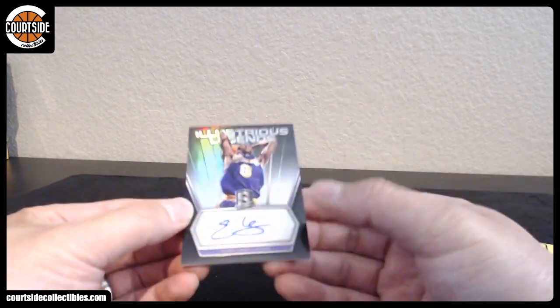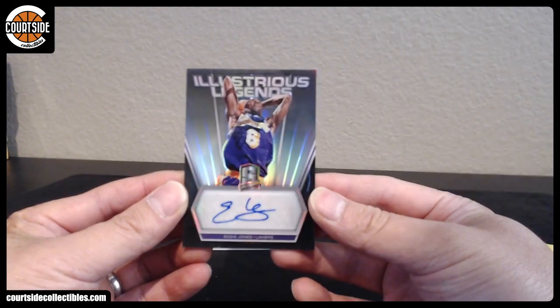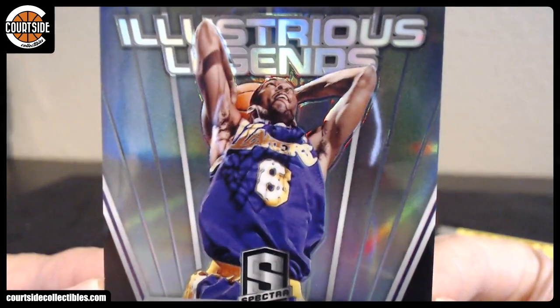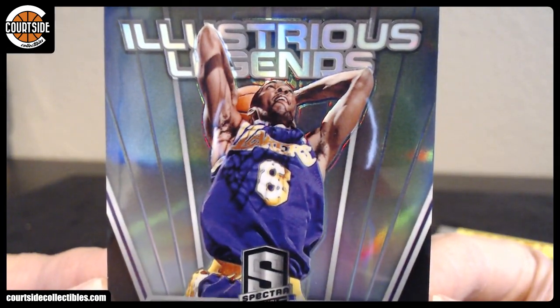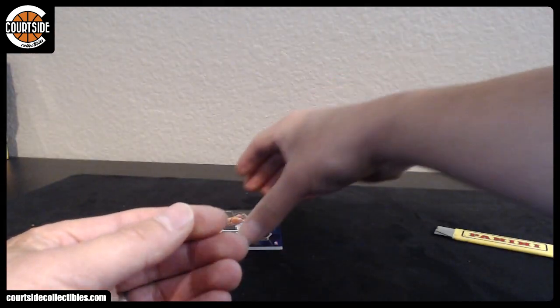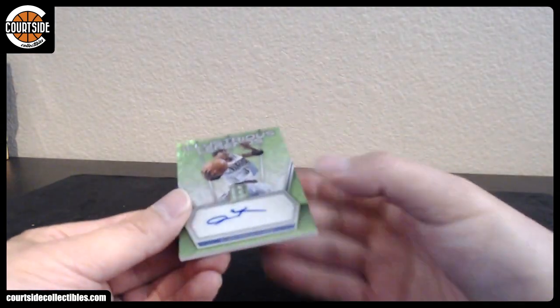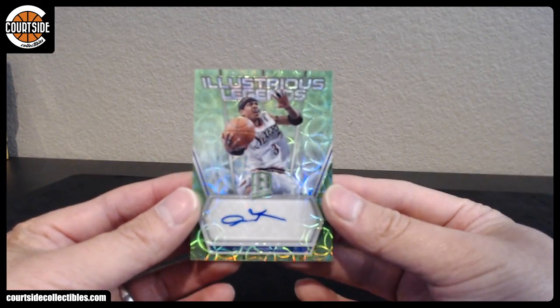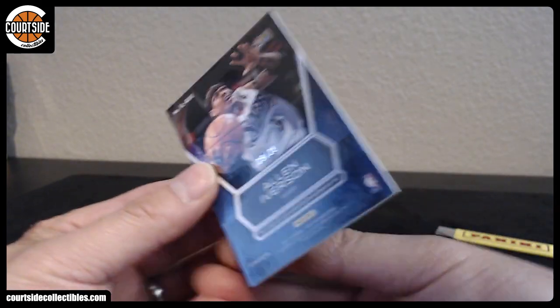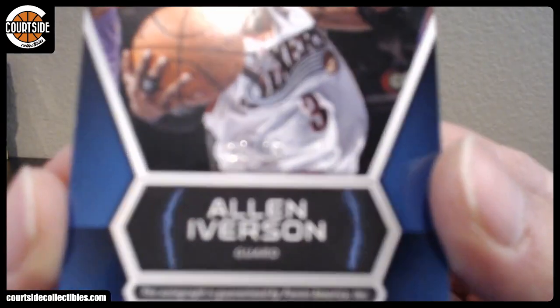We got Eddie Jones for the Lakers, illustrious legends. For the Lakers, that is Flugel. Oh, last one is nice. Who picked up this team? Allen Iverson, illustrious legends autographs. That is Alley-Oop 3000, AI to 25.